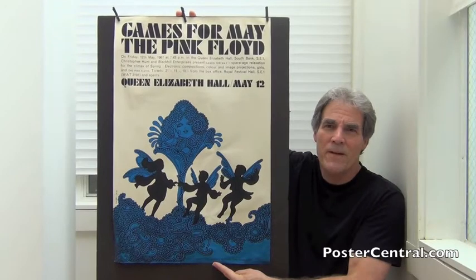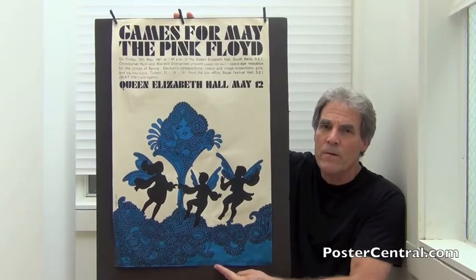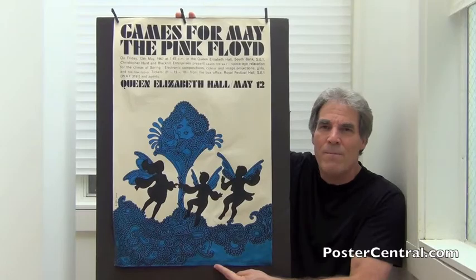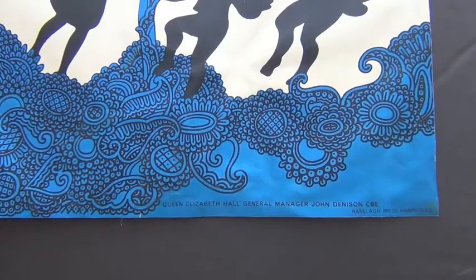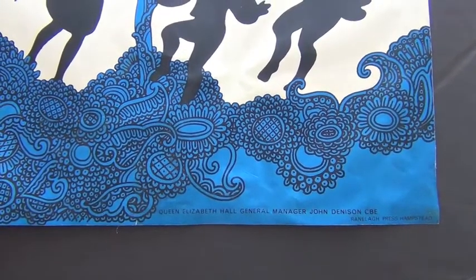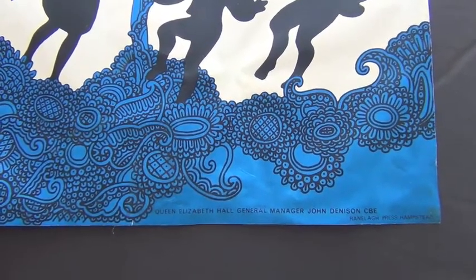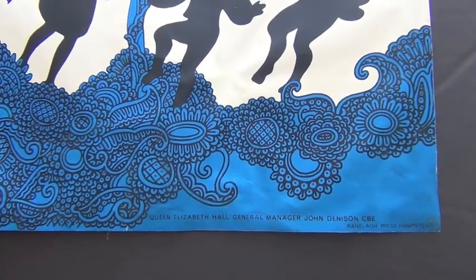And this poster has another interesting element unheard of on American concert posters, but rather commonplace on British ones in the 1960s. That would be including the name of the venue's manager on the poster. There it is, down in the bottom blue margin. It says, Queen Elizabeth Hall General Manager John Dennison, CBE. That stands for Commander of the British Empire, so he must have had some kind of military background.